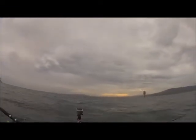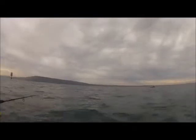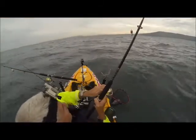We then kept going and anchored up in about 11 metres of water, so we crossed the shipping channel at 18 metres and fished this fairly steep bank where it drops down from 6 metres down to 18 metres. That's Shane anchored up in about 14 metres.